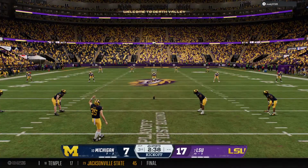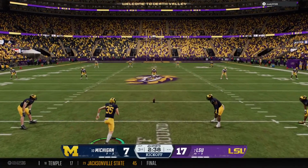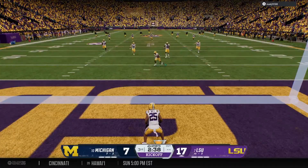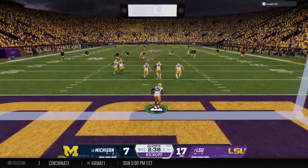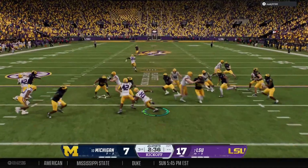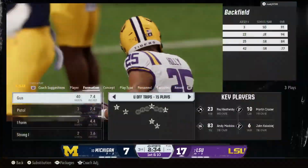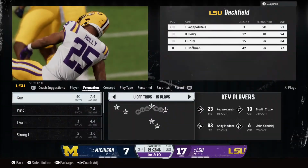Kickoff team out there, they are fired up after just scoring a touchdown. Trying to make a play from deep in his end zone. And he's stopped at the 18. Returner trying to make a play. A touchback would have been a better idea.